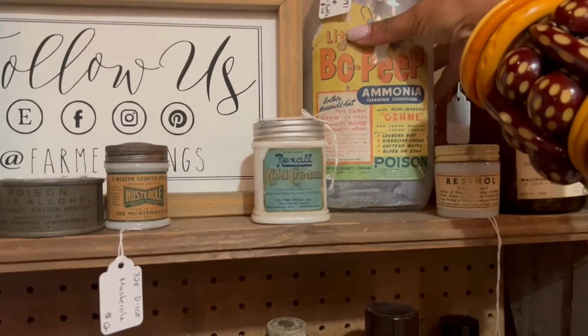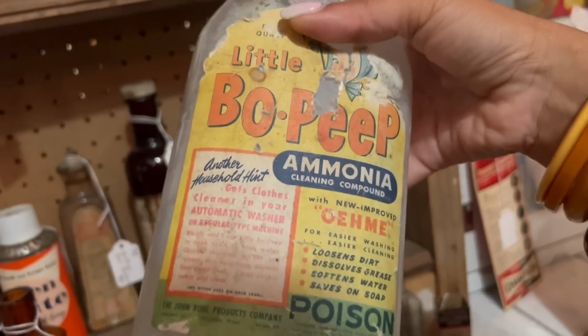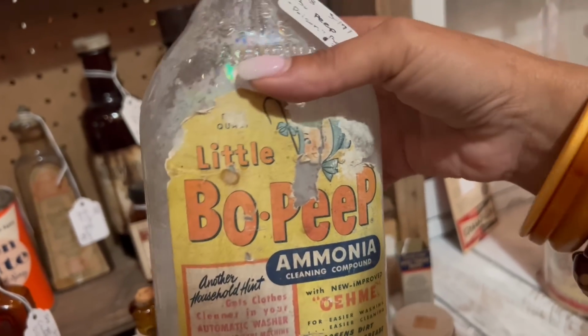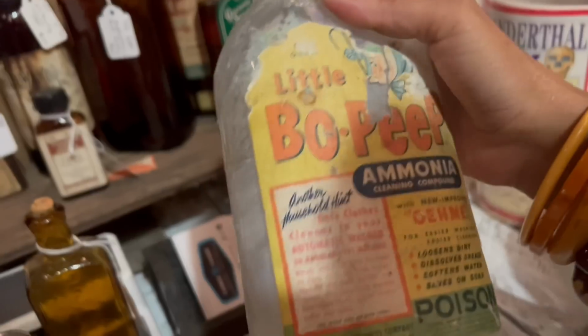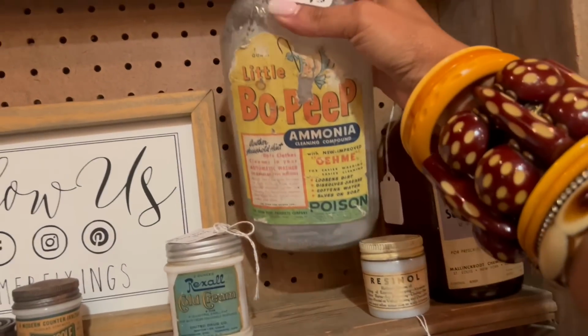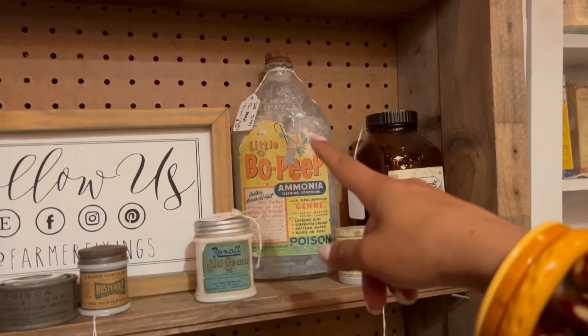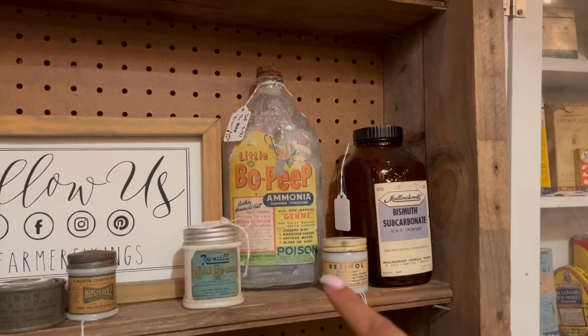Wait. Poison. Oh, that is so cool. I tell you what, if that was a little bit less or it had a little bit more of the decal, I wouldn't hesitate on that. Poison bottles can go for crazy money. They're also super collectible. I also like the juxtaposition going on there.